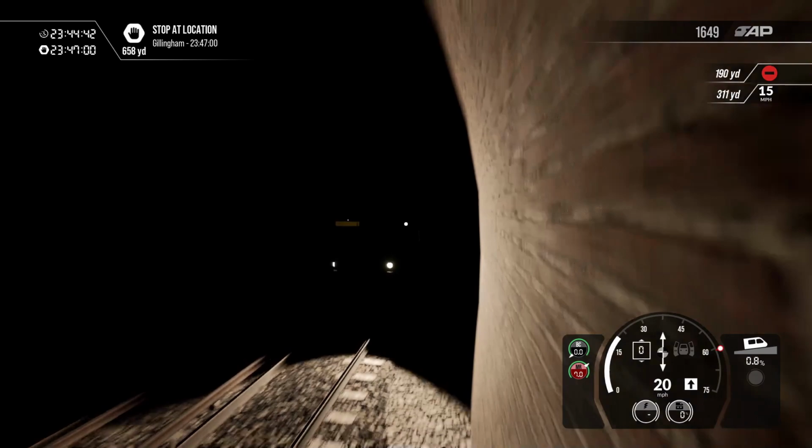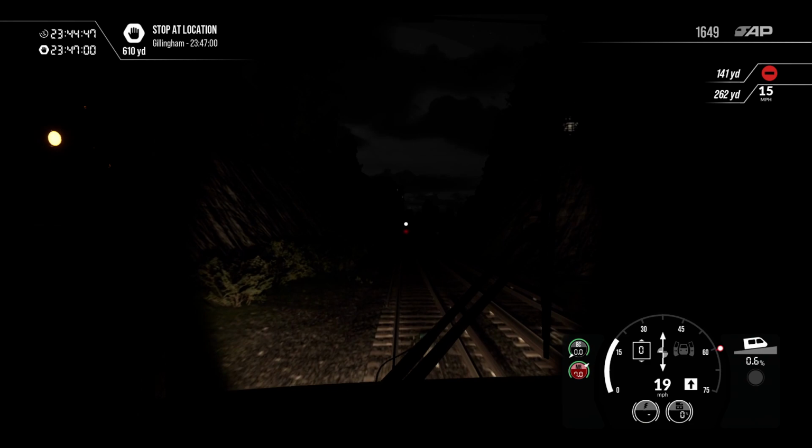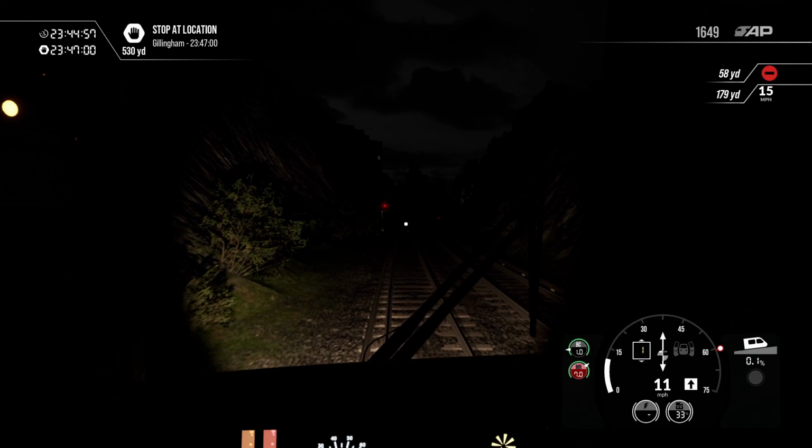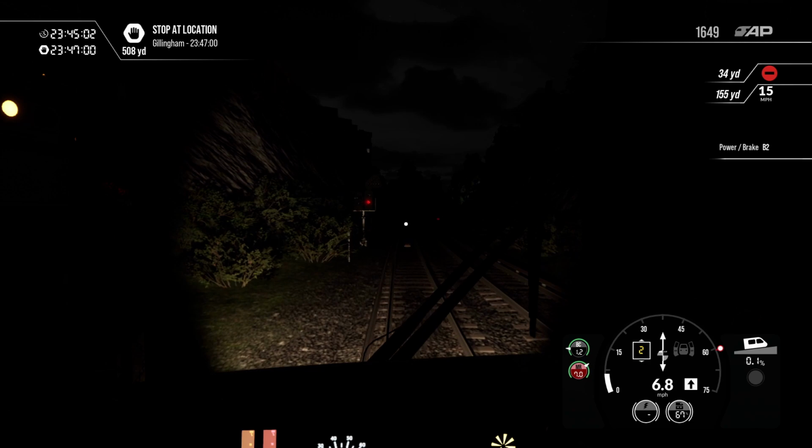Not sure why the message board isn't working. It's alright though, I believe this is the last station and then we'll head over to the depot. There we go.